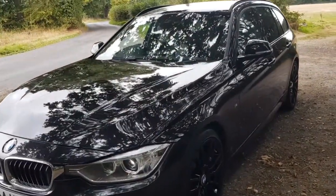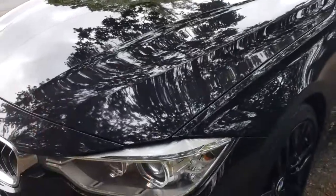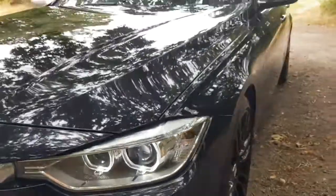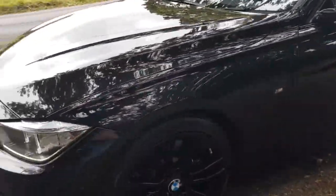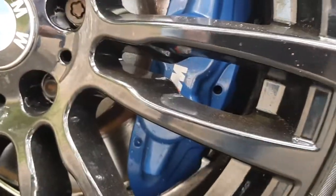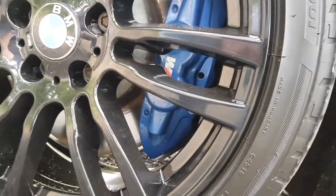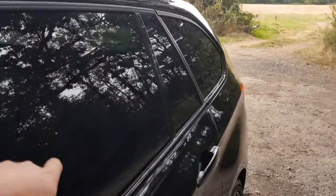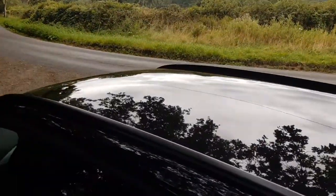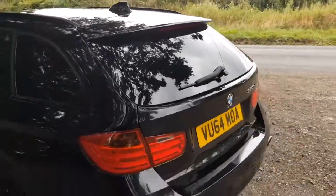This will give you the bi-xenon headlights with the LED angel eyes that we see here. Also part of that package is the 19-inch wheel upgrade, which we'll see here, and also the M Sport braking system with the blue M badged calipers. All looking really nice. And then we also have the privacy glass towards the back and the high gloss shadow line finisher that goes all the way around. But yeah, absolutely stunning condition car, really beautiful.